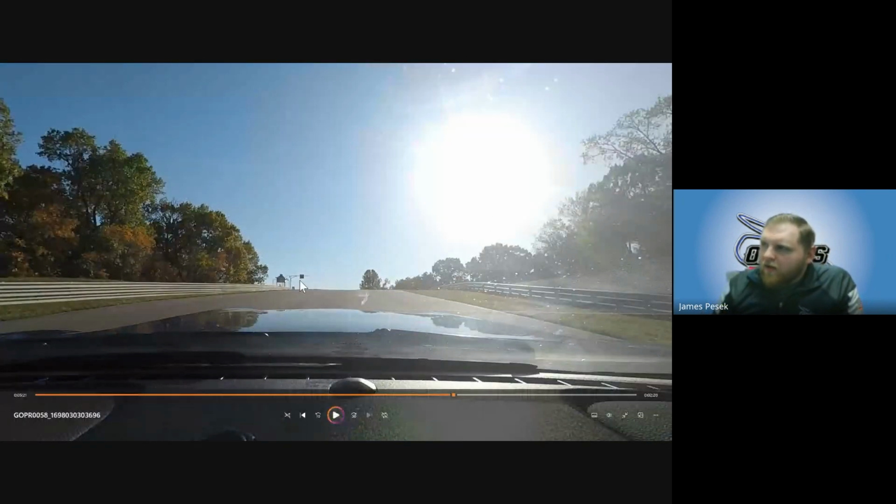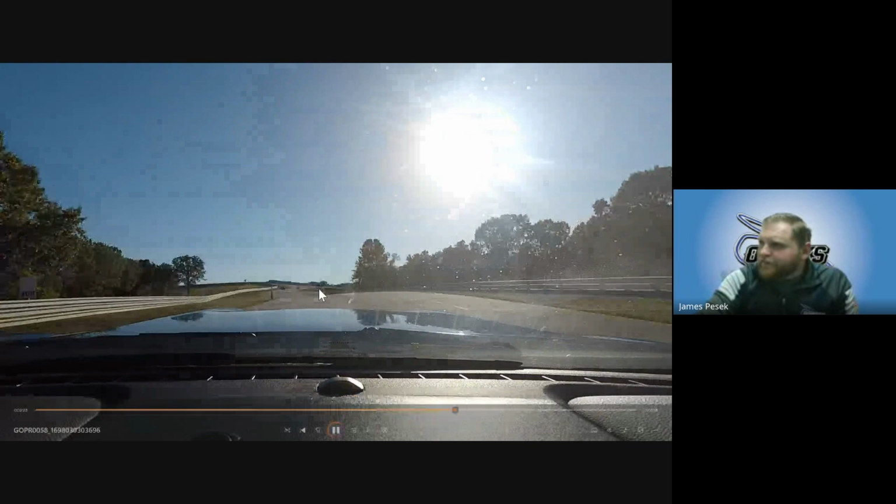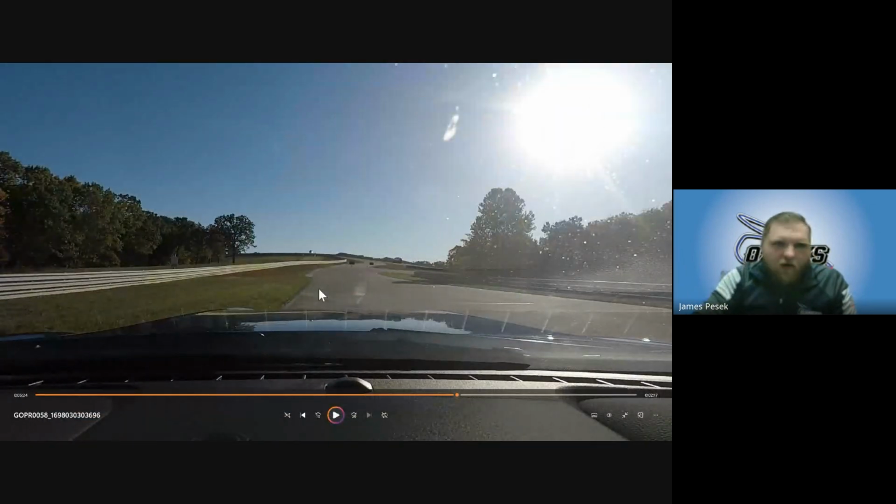Coming up the hill, I use the end of this pole down, and then I just continually watch the edge of the grass to find that next curb. And then once I get to the curb, I'm braking immediately as I pass. As soon as it lands, hard on the brakes.